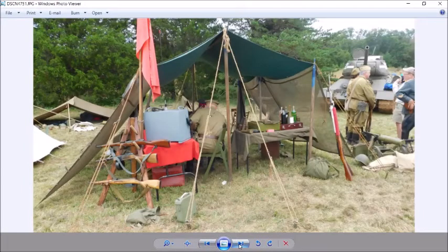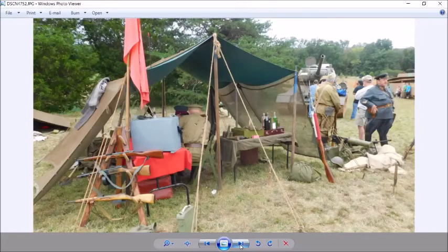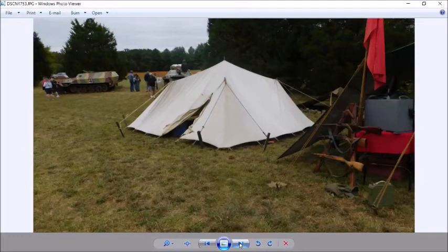A little Russian camp with some reenactors hanging out by their T-34. T-34 hanging out behind them. And just another picture of the same. This time got the... I'm not sure what this gray uniform is, to be perfectly honest, some kind of commissar thing. I don't know. Another just one of their tents.